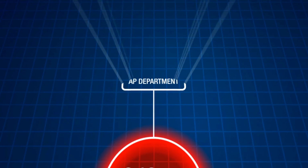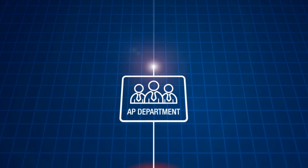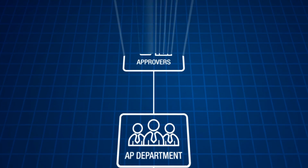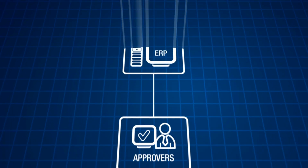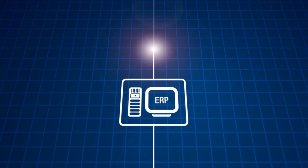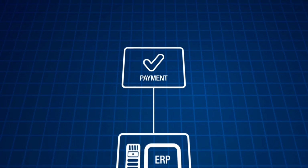The AP team can route all the invoices out to the various approvers throughout our manufacturing facilities. They can see where the bottlenecks are. They can see who sits on invoices a long time and why they may be sitting on invoices for a long time. SoftCo gave us the ability to see those causes and address them.